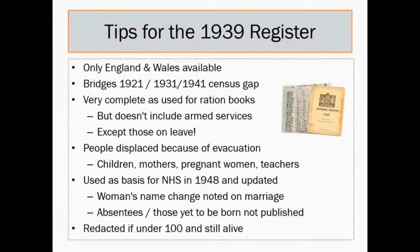It's a very important document because it bridges the gap between 1911, which is the last census that's currently public because there's a 100-year rule, and today. And 1921 should be released early in 1922, but thereafter we've got a gap, because the 1931 census, sadly, the warehouse in which it was contained caught fire, and so it's been lost. And in 1941, because of the war, there was no census taken. It, as I said, was used mainly for ration books, so it's very complete.